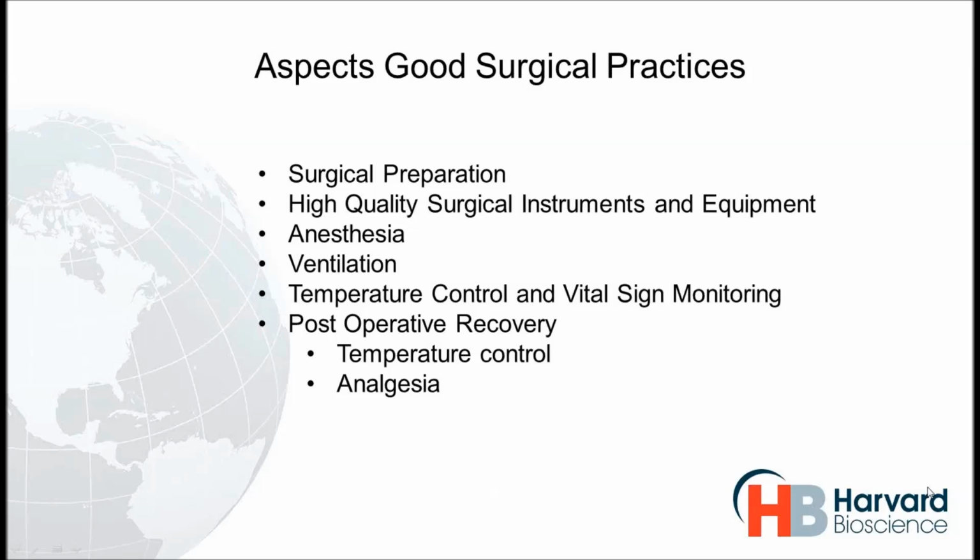Ventilation, which we'll deal with at the very end of the webinar, is a piece of equipment that helps the animal breathe. These are often used in very invasive surgeries, very long surgeries, and surgeries that involve paralytics, and we can get into why you would want a ventilator and how we can assist you with that.